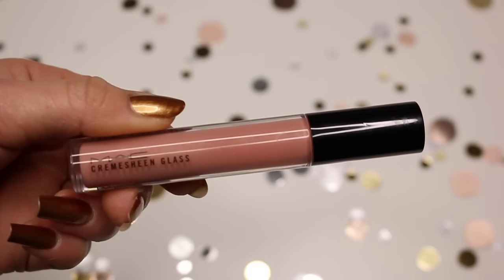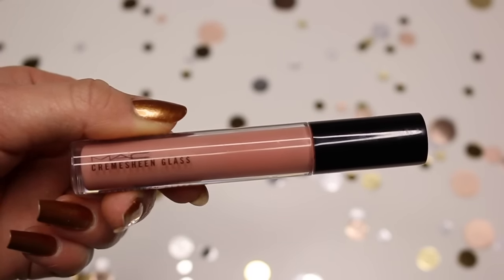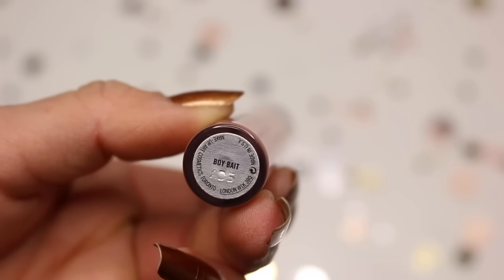And then for my favorite lip gloss for this year, I've been trying many different ones once again, and I've really fallen in love with wearing glossy lips, as you can see. And the one that I'm really, really falling in love with is from MAC. It is the MAC Cream Sheen Glass in the color Boy Bait.